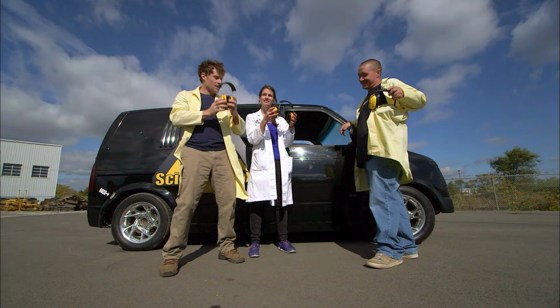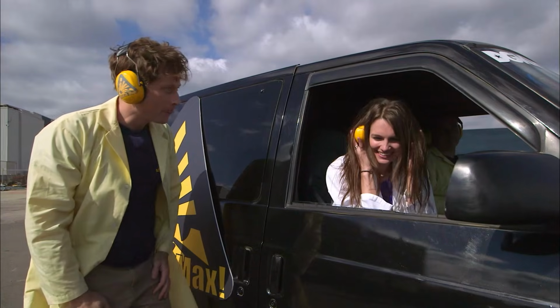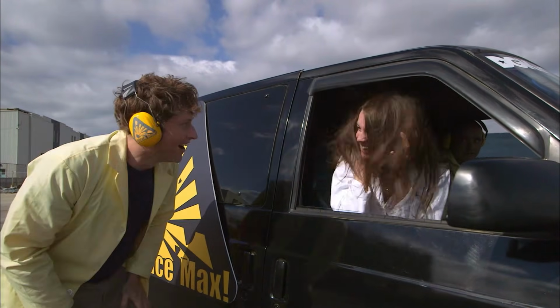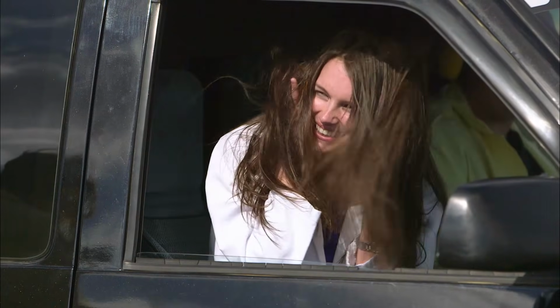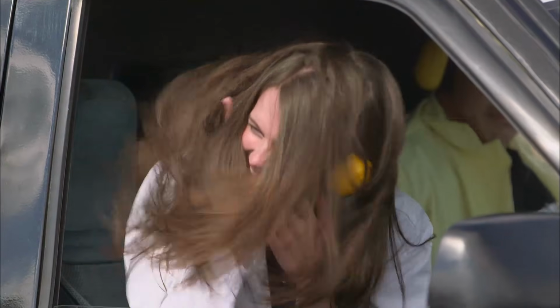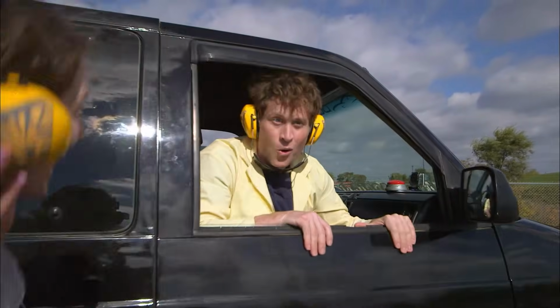I know what you're thinking. Phil, what's the point of having loud music if you can't really hear it? Because we've gone from listening to music to feeling it. The sound waves are so strong that they have become a physical presence. Michaela's hair flies around because the air from the speakers is creating shock waves. The sound waves are so powerful, they move the air back and forth, which makes Michaela's hair dance all over the place. And my hair, not so much.